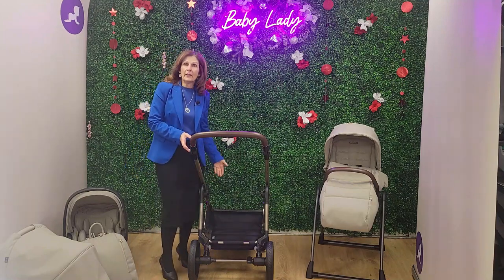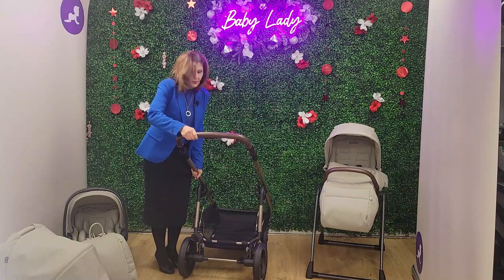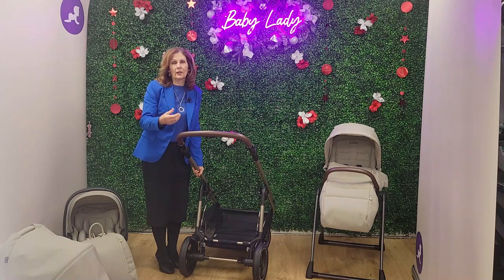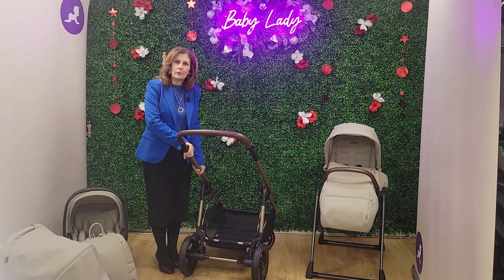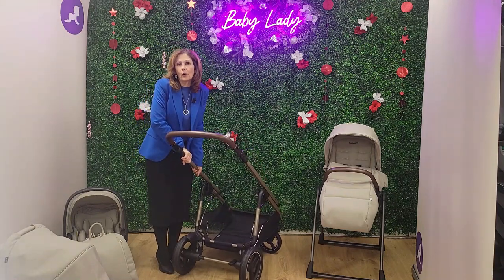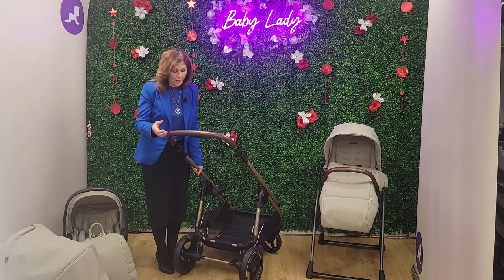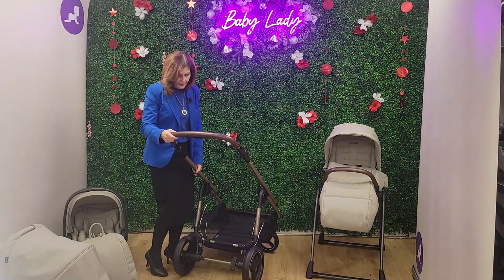As you can see, we've got a really nice big basket space. I'm going to try and demonstrate the suspension. Can you see that? It really does bounce without being too soft. Sometimes with these type of chassis, you almost get too much suspension, which feels like you're bouncing the baby around. Whereas this would feel, if you're pushing this over cobbles or stony ground, this will ride all the bumps. So if you're the type of person that doesn't want your baby shaken and rattled around, this may well be the perfect thing for you. Very easy to use brake on the back here. Press it down like that to put it on.